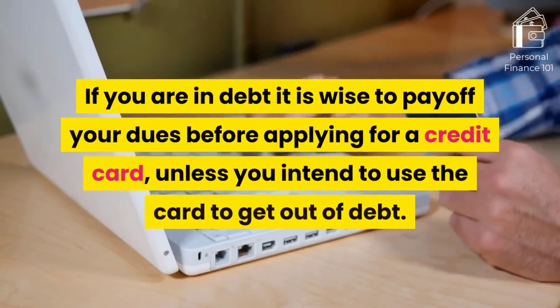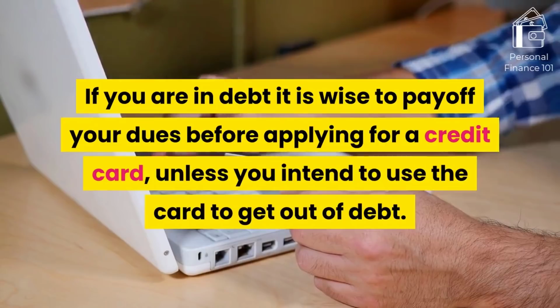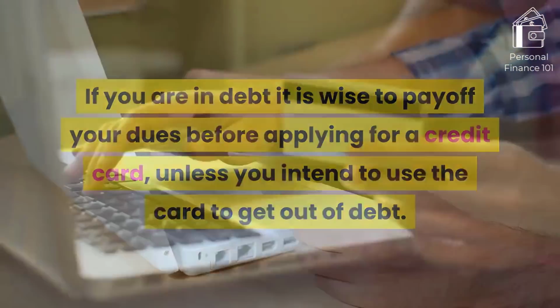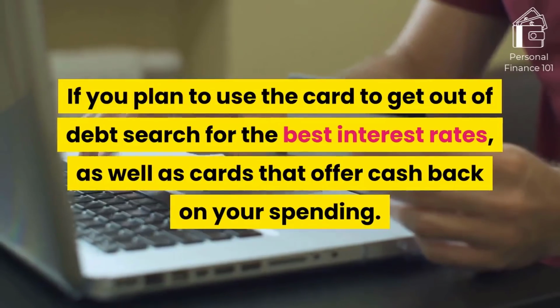If you are in debt, it is wise to pay off your dues before applying for a credit card, unless you intend to use the card to get out of debt. If you plan to use the card to get out of debt, search for the best interest rates, as well as cards that offer cashback on your spending.